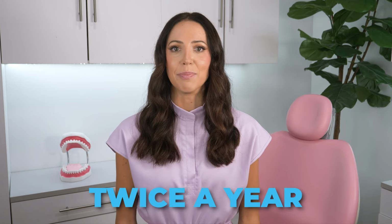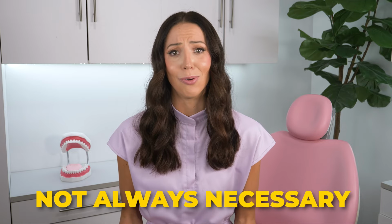Now, some dental offices might take x-rays at every appointment or twice a year if you visit every 6 months because that's what your insurance covers. But here's the thing, just because your insurance covers it doesn't mean it's always necessary for your oral health. Sure, there are patients that need them every 6 months because we're really struggling with cavities or gum disease and trying to catch things before they get bigger.